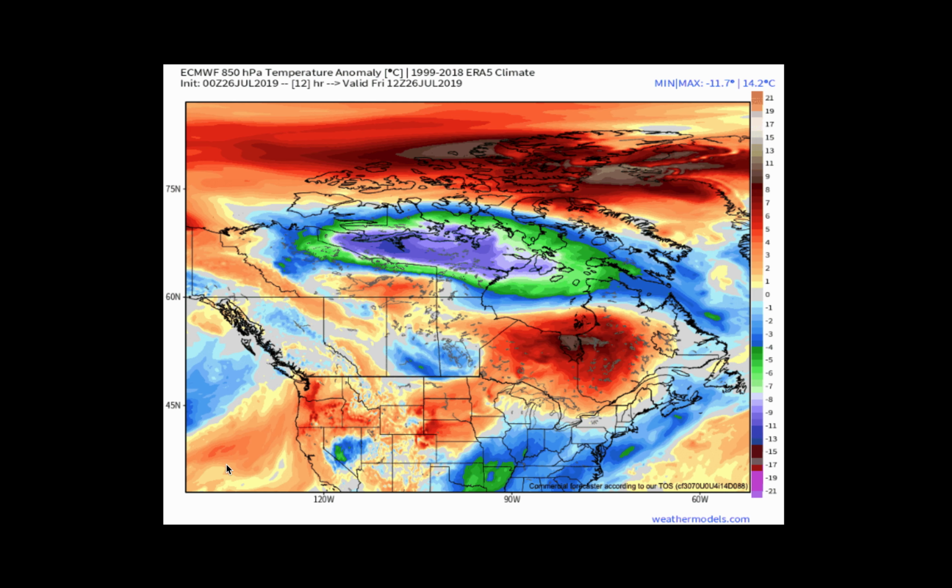Temperatures, what are they doing over the next few days? Well, near average overall, but there are going to be fluctuations between warmer and cooler periods in advance and behind each one of these storm systems. We warm up as each storm system approaches. On the backside, we get a little bit cooler air. We get rain and cloud cover, and that cools us down a little bit.